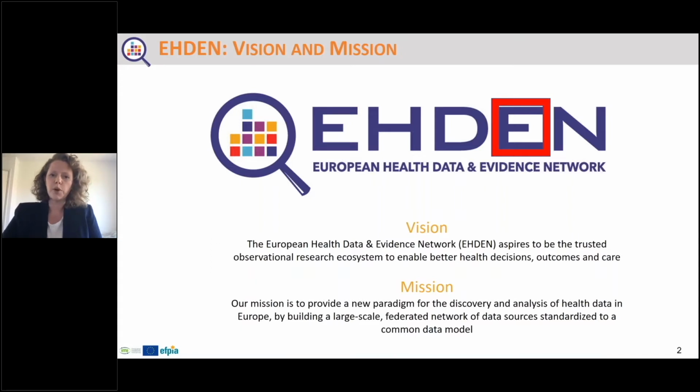I think in the changing world we've all experienced, it's highlighted the importance of initiatives like the European Health Data and Evidence Network, which has a vision to be a trusted ecosystem for better healthcare decisions. Its core mission is to generate a federated network of data sources standardized to a common data model in order to enable these data sources to work together to produce large-scale reliable evidence. Next slide.